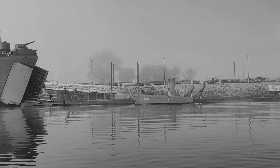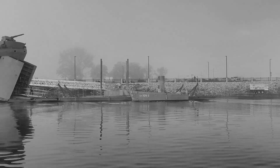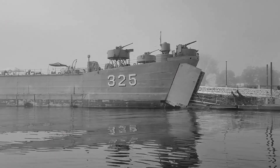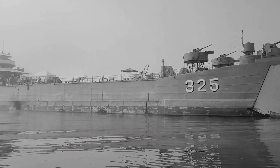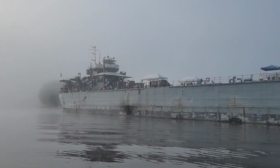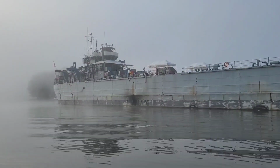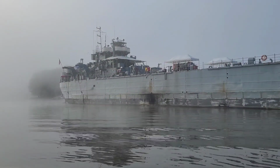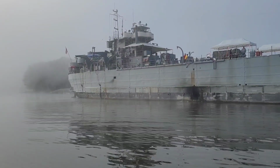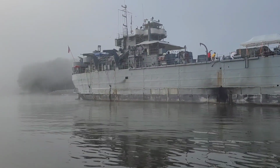The LST 325 is the only operable LST in the U.S. that goes out on yearly cruises. Normally, its home port is Evansville, Indiana.